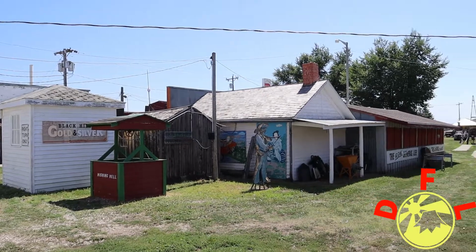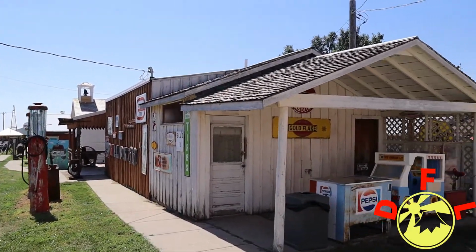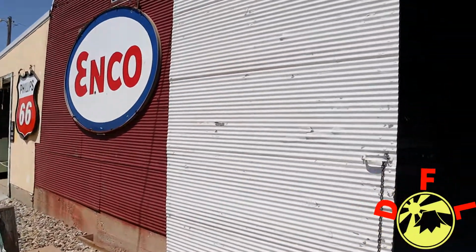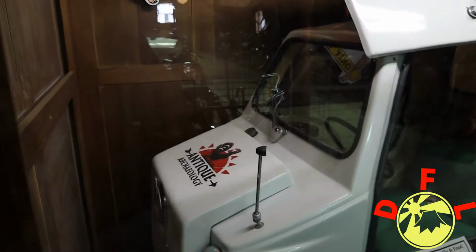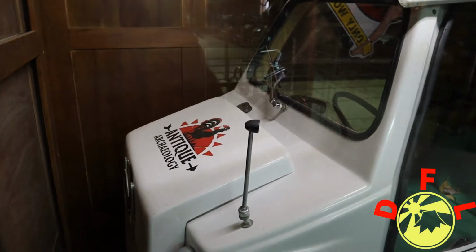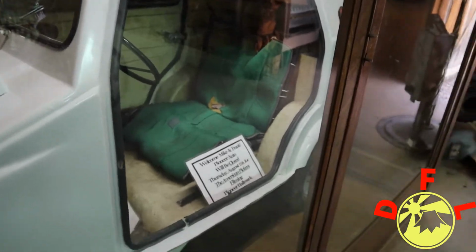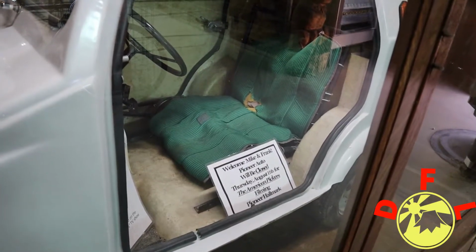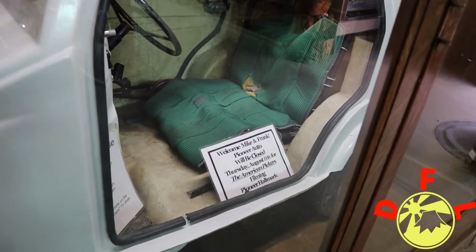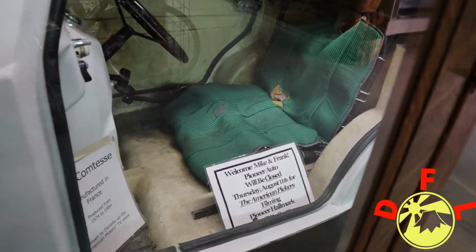We have an assortment of buildings. Quite a few to look through, actually. And we won't get them all, but we'll look at some of the important ones. So in here we have antique archaeology, which you probably recognize from American Pickers. And this is one of the vehicles that you see in some of the episodes. And it says, "Welcome Mike and Frank. Pioneer Auto will be closed Thursday, August 11th for the American Pickers filming. Pioneer Hallmark will be open."